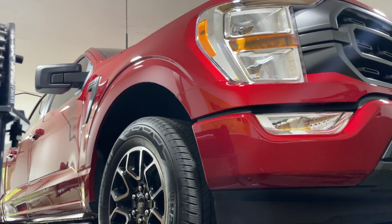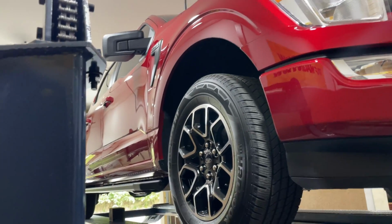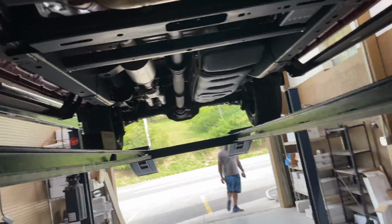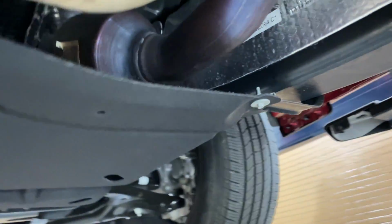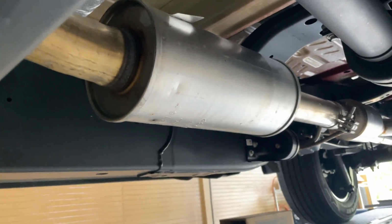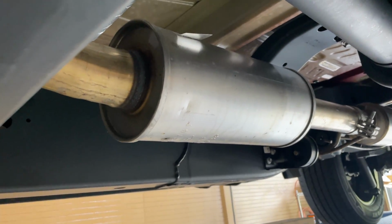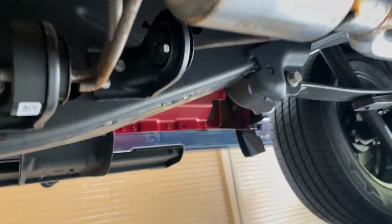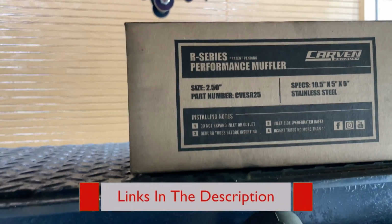2022 Ford F-150 XLT Ecoboost V6 Turbo. What we got done on it, it's only got 600 miles on it, guys. Factory converter there, then it winds into a single. We left the resonator so it doesn't drone inside. He didn't want it a lot louder, he just wanted about 50%. And then we went with a straight through design CARVEN R series right there.